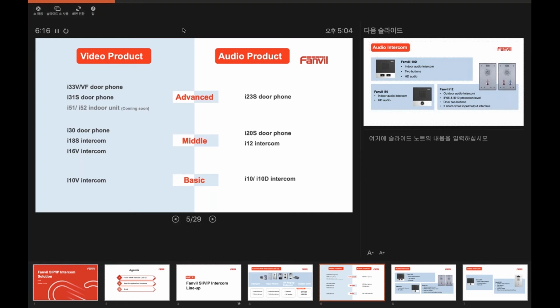Let's see the audio products. We have the I23S door phone and I20S, I12 intercom, I10, I10V intercom. Yeah, you can see the products on the next page by photo. If you have a question, please let us know.